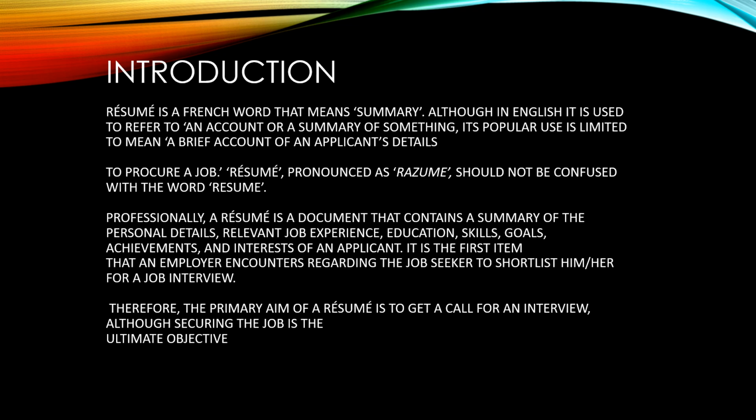Professionally, a resume is a document that contains the summary of the personal details, relevant job experience, education, skills, goals, achievements, and interests of an applicant. It is the first item that an employer encounters regarding the job seeker to shortlist him or her for the job interview. Therefore, we can conclude that the primary aim of a resume is to get a call for an interview, although securing the job is the ultimate objective.